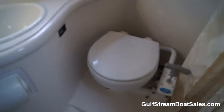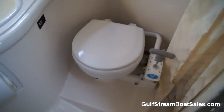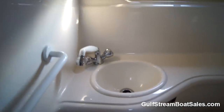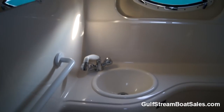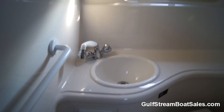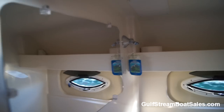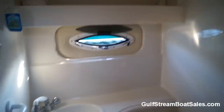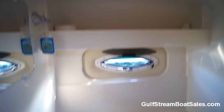size heads compartment. So we've got a manual pump out Jabsco toilet, we've got a sink and a shower. The sink tap doubles up as a shower head there. We've also got a nice little vanity mirror, a little bit of storage up above the opening port light. We've got a couple of individual lights in the roof there as well.